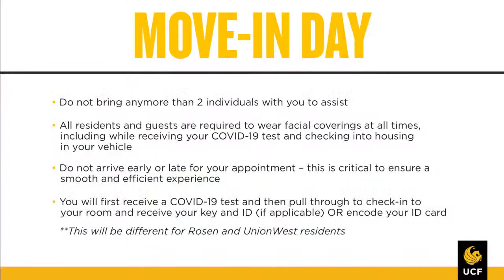Next slide. So on move-in day, we ask that you do not bring any more than two individuals to assist you. We are working to make sure that we have a physically distant move-in process to the best of our ability, and that requires the least amount of people on campus as possible. We know that students and residents need help with move-in, and so we ask that you limit that to two individuals to assist you, and also to try to limit the number of cars we have coming through the drive-through process.